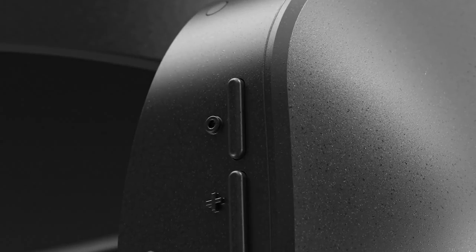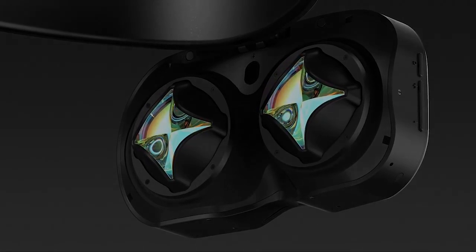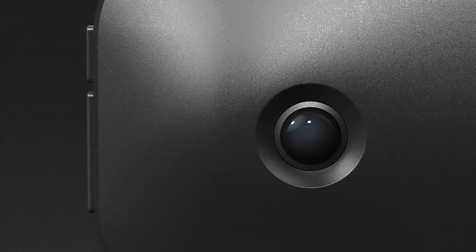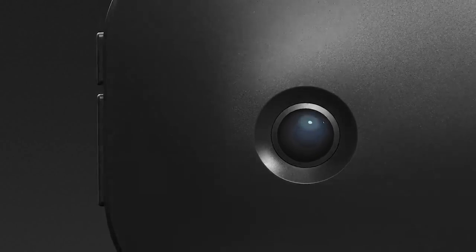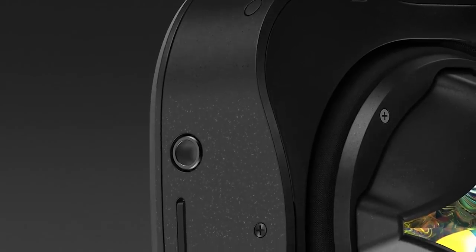This video is all about the Lynx R1. I just came back from Paris where I was able to check out the device for the very first time. The Lynx R1 is one of the first standalone mixed reality headsets ever. What does this mean? Well, it means this headset can do virtual reality as we know it, like from, for example, the Quest 1 or 2, but this headset can also do mixed reality, augmented reality, thanks to color pass-through.